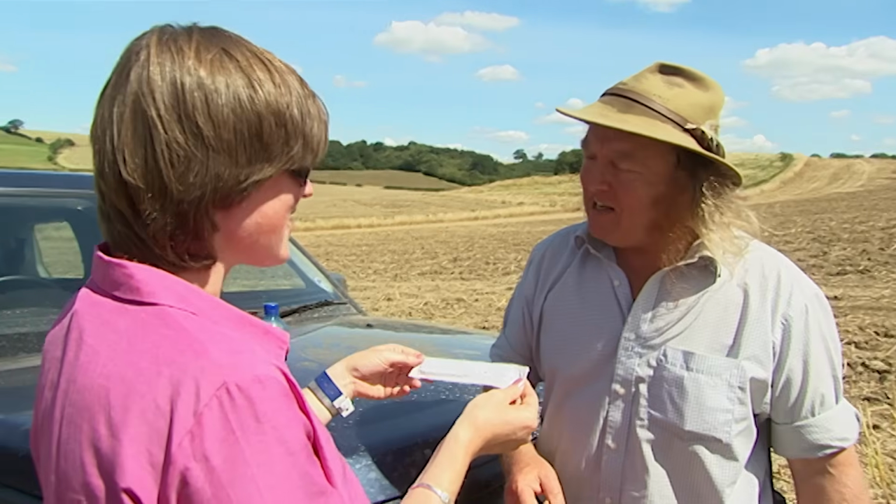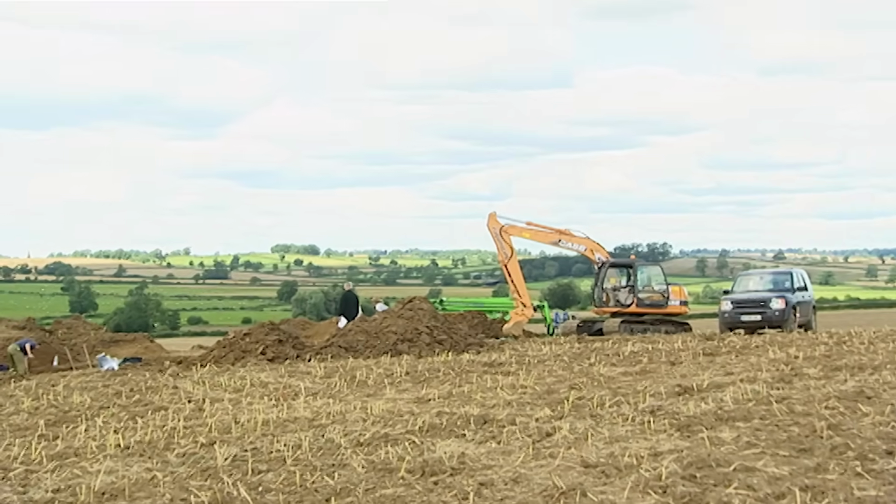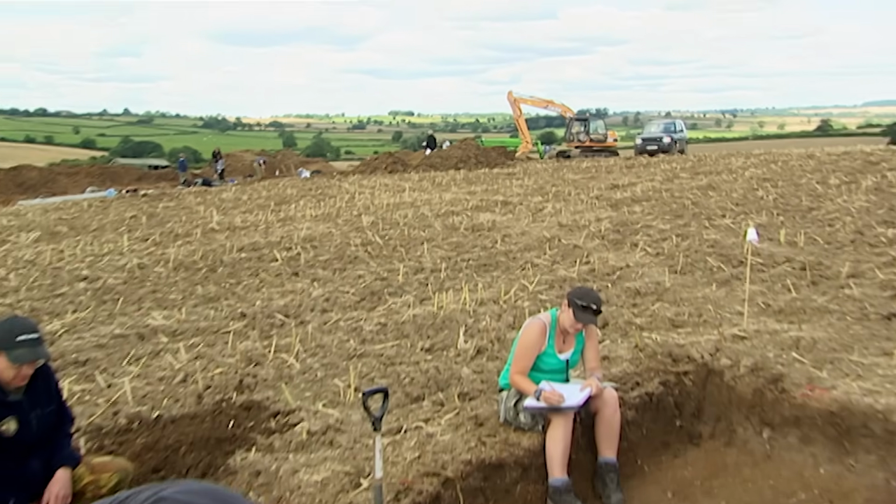We'll find out about Phil's ancestry tomorrow. We'd been hoping we'd find even more of the Saxon settlement on the slope of the hill.